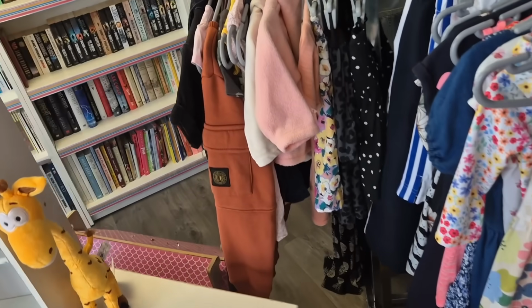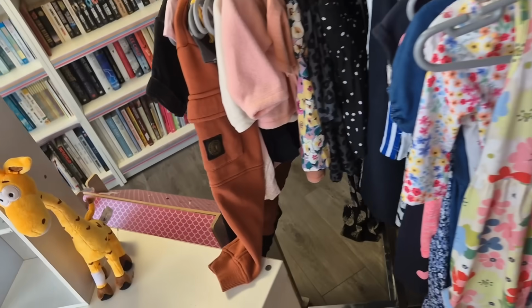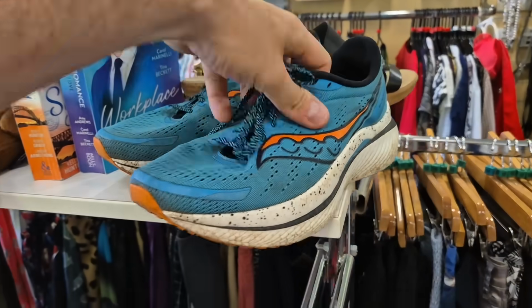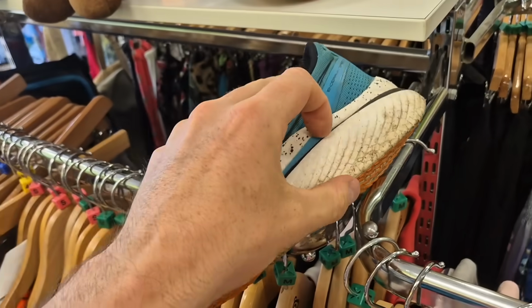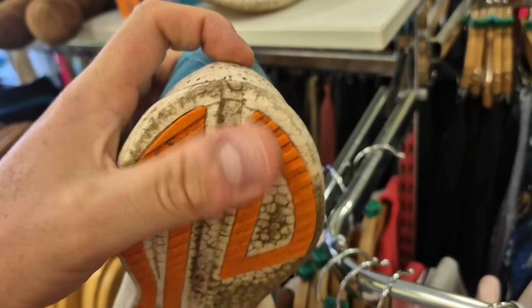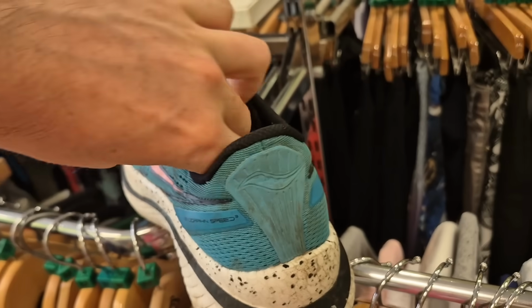Thought that was a bit of Stone Island then. Get the badge in. Have a look at these up here. It's the colour that caught my eye. I mean, they're pretty striking, aren't they? Nice thick sole on them. That's really spongy. A little bit of wear around the back, but not too bad.